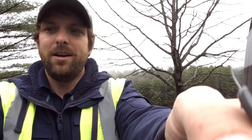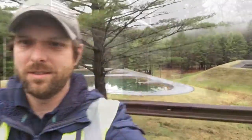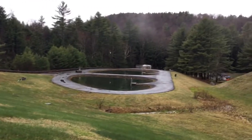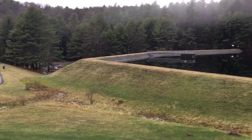I generally don't do these with an iPad, but these are different times we're in, so we're adapting and overcoming. So I'm just going to do this informally here, so you guys can see I'm outside. I will head inside in a sec. I'm standing just outside the treatment plant here at Pleasant Valley. If you look down the hill, there's our lagoons, and here is the dam.